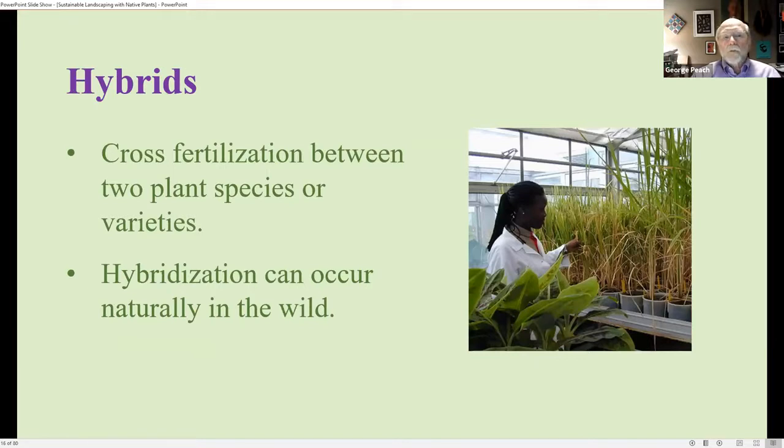And there are also hybrids. Hybrids typically result from a very determined cross-fertilization between two plant species or varieties. On rare occasions, they've actually been able to cross plants from different genera to produce new nursery plants. Now, it's interesting to note that hybridization can occur naturally in the wild. An example of this is oak trees in the red oak group are notoriously promiscuous and hybridize very freely. So when you go out to do, for example, tree inventories, you'll see something that you're pretty sure is a red oak, but it can be a real chore to figure out exactly what species it is. Chances are it's a hybrid.